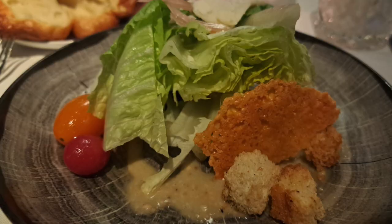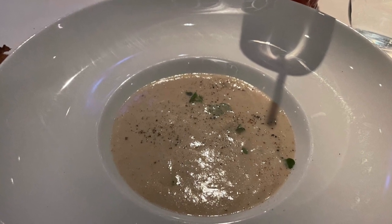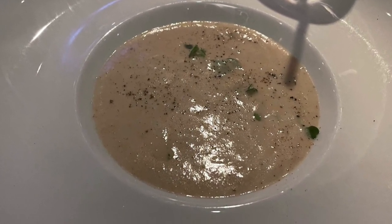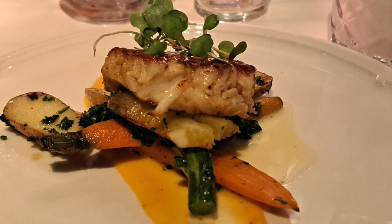Jack ordered their baby romaine Caesar salad, and I ordered the Coastal Virginia she crab soup, which would have been my favorite thing about the meal if it had been a little hotter. For his entree, Jack got the crab cake with roasted potatoes, broccolini, and sweet potato puree.